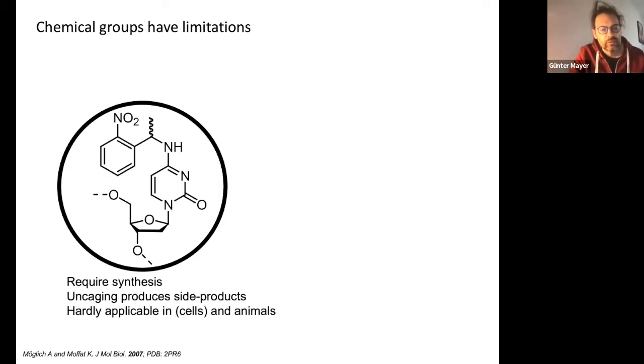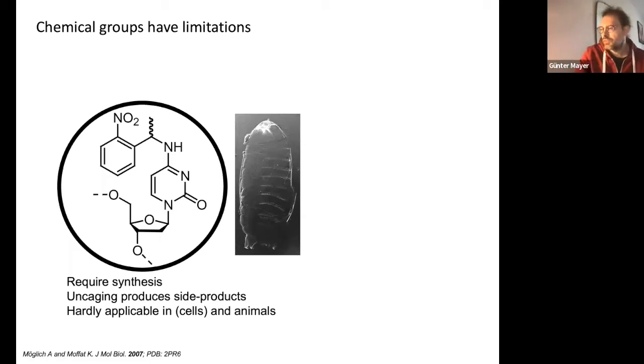And also, the biggest limitation is that the uncaging products that are released from these types of photolabile groups can be very toxic. These are nitroso groups, there are others, but they can have side products that can have different unwanted secondary effects in a cell. And what we have observed, at least with the caged aptamers that we have developed in the past years, is that they are hardly applicable inside cells and even harder applicable in animals. So we tried a lot of experiments with embryos from Drosophila and injected caged aptamers, but it never turned out very well for us, in our hands at least.